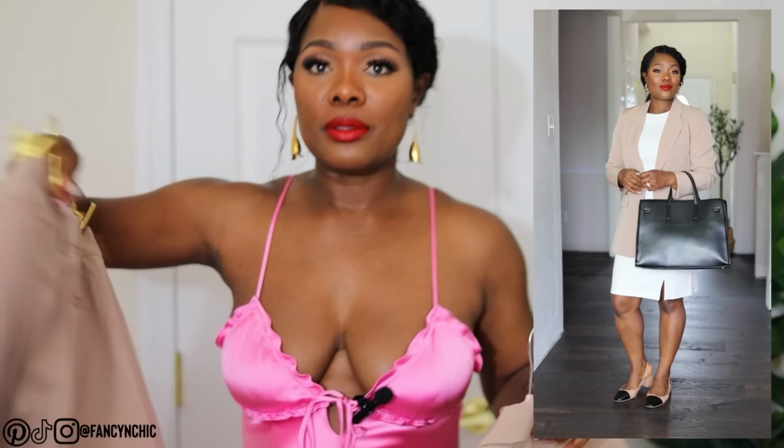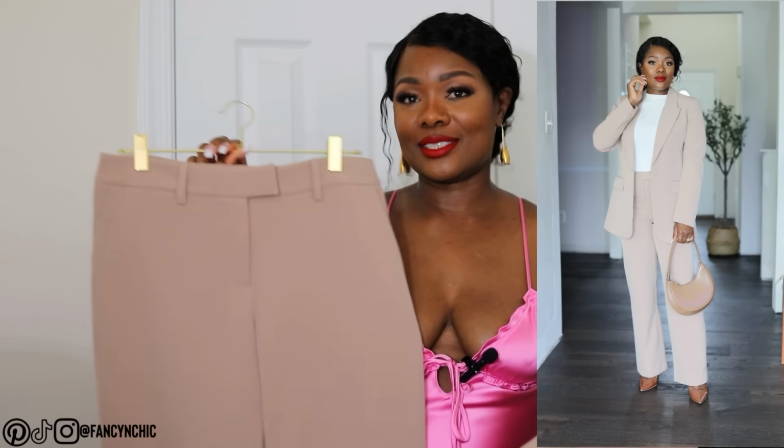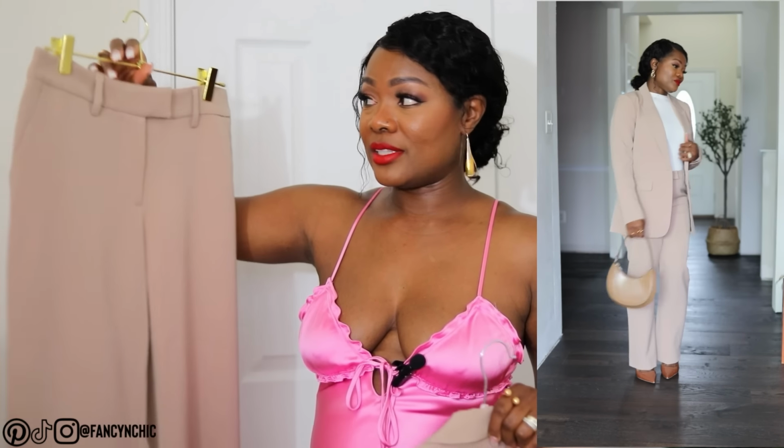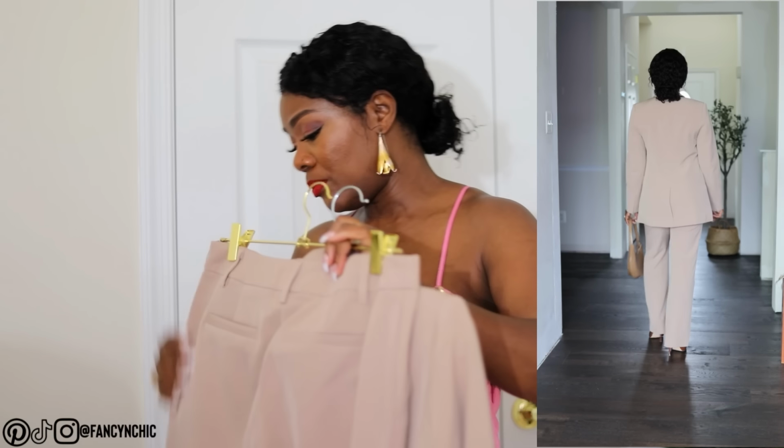I also picked up the matching pants. I really don't like the rise on this. It's sort of like mid-rise. It's not high, so I'm not really a big fan. If you are a fan of that rise, I'll say pick these up. But the pants, I went with a size 6, also by Scoop brand.